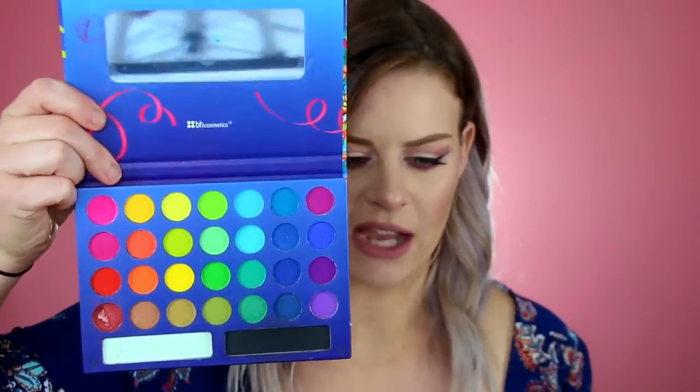Again, like I talked about with that glitter palette, it's good just to have. This one is their Take Me Back to Brazil. Obviously, I do not use this very often, but if I ever need to have some fun colors, I have a palette like this, super cheap. There's one of their palettes.